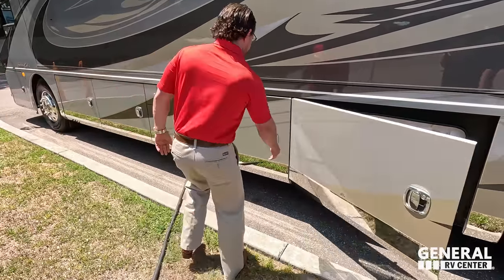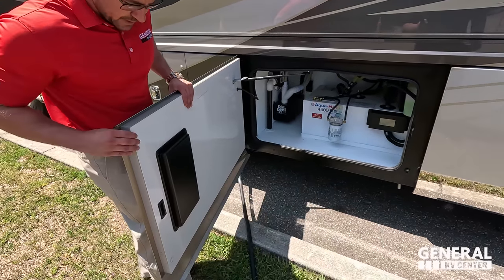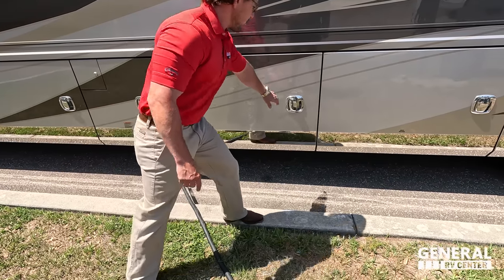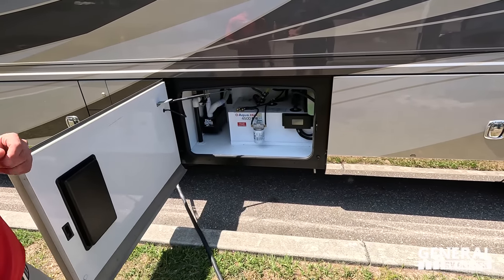Love that. I also like how these doors close so smooth. They're insulated aluminum doors, but I mean, just a simple switch and they just close really smooth and hold tight. No need for me to slam those doors. So here you have a 450D Aqua Hot system.